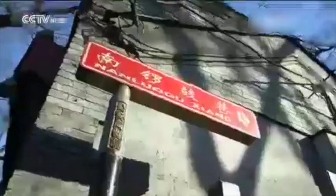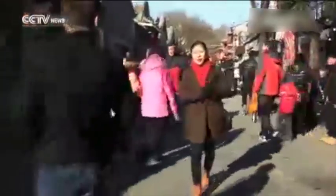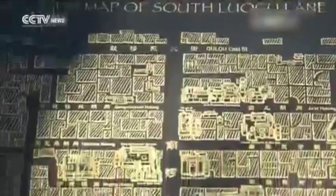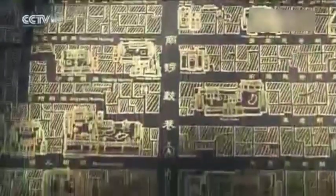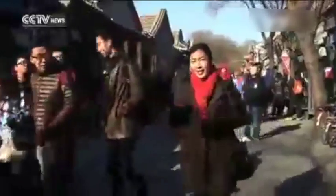Now, I'm going to continue my morning stroll. So this hutong is one of the more famous ones in Beijing. It's known as Nanluoguxiang, and as you can tell, it's still bustling in the middle of winter. People like to come here for the snacks, the shopping. For me personally, I like getting lost in the quieter hutongs, and all I need to do is just turn the corner.